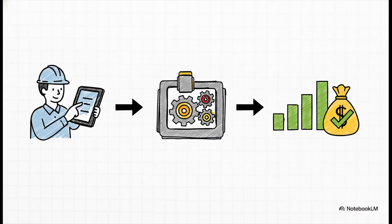Okay, a huge piece of this puzzle is live labor tracking. Every single day, the site engineer just logs the number of workers and what kind of work they're doing. And then, this is the cool part, the system automatically calculates the running total of man days for the project. This gives you a super powerful, real-time way to keep an eye on your costs and how things are performing.